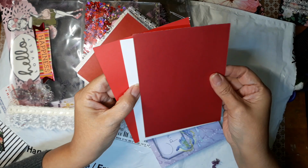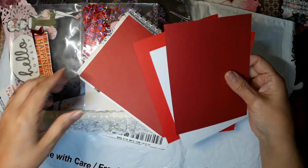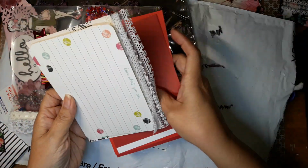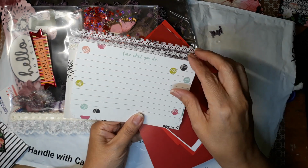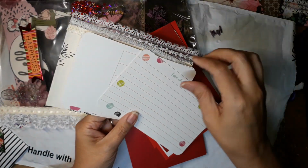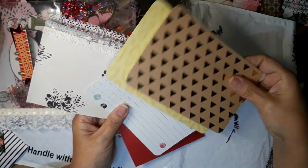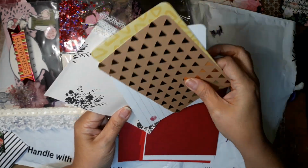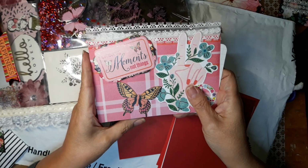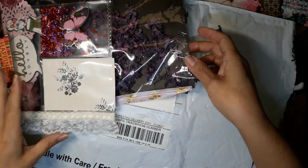Oh, look. She sent me paper. Nice paper, too. I like it. Really nice. And, oh, get these little cards. Love what you do. Yeah, that's excellent. Oh, wow. How cool. Look at this. These are all so cool. And then, of course, this is a beautiful card. Oh, I love it.